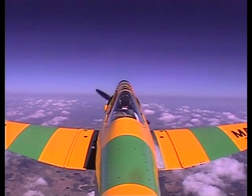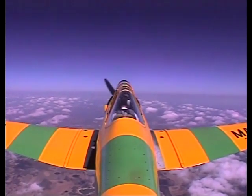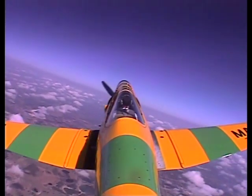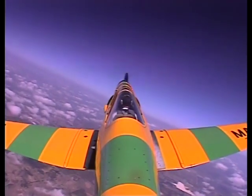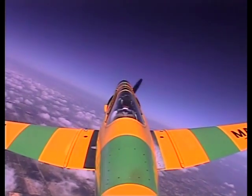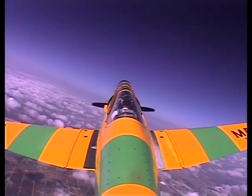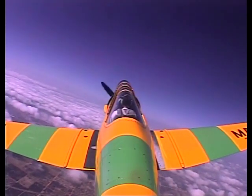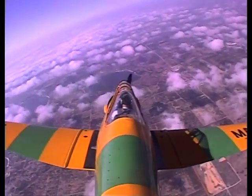Okay, let's go back to 20 inches of manifold pressure. Trying to think of which way is a good way to turn. Let's go to the left. So shallow bank turn to the left. This will be a power off stall to the left. That's good for the bank angle right there. Go ahead and start reducing throttle and we'll start easing back on that control stick. There's the buffet, there's the break. There you go, nice job.